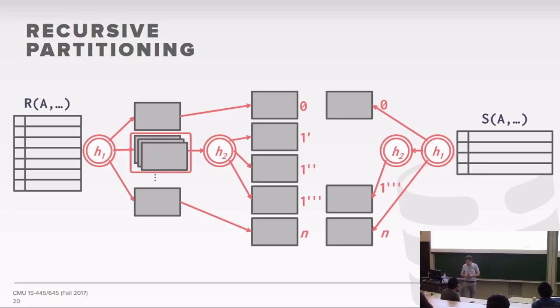The statement is that you have to maintain some additional internal data structure for the metadata to know about this. That's correct, yes. But that's trivial, right? For every level, it's just which hash function I should use, or how deep I am in my recursion. That's nothing.